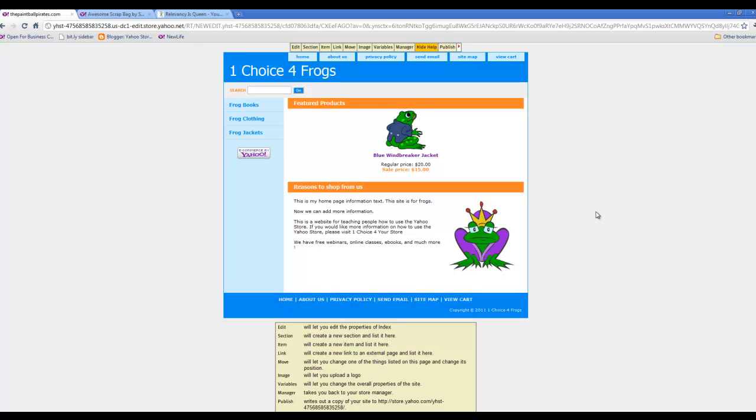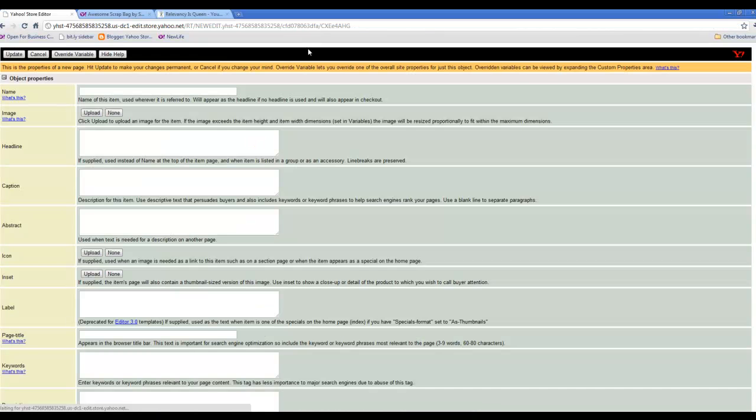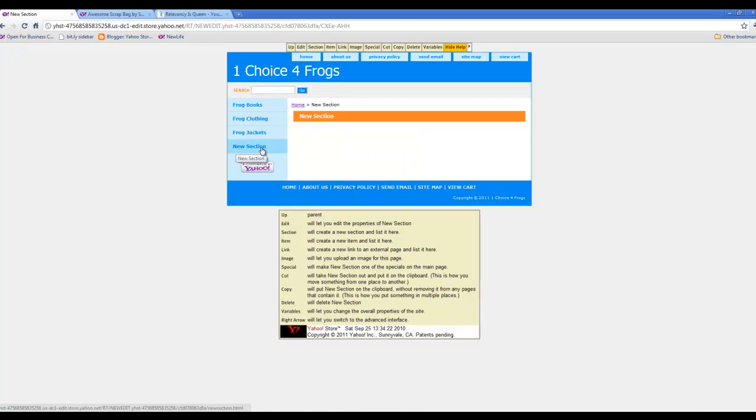So how do we create a new category or section? You want to make sure you're on your home page first. That's the first thing. And then just click the button called Section. We are going to call this a new section and click Update. And there's our new section. This is very simple. All you have to do is make sure you're on your home page.